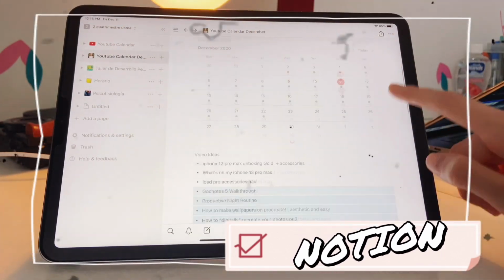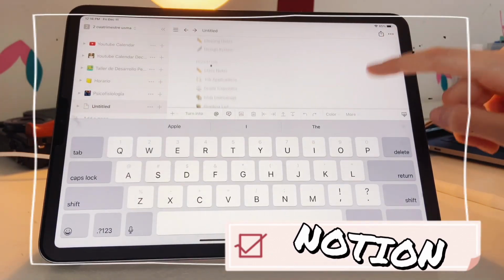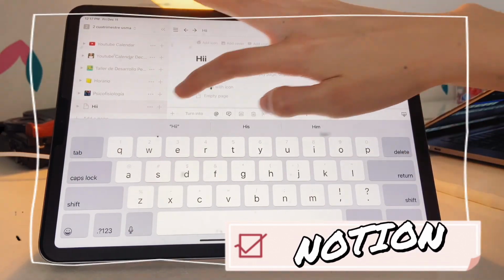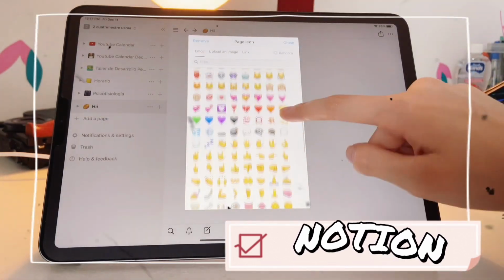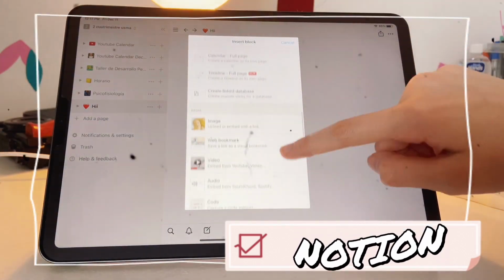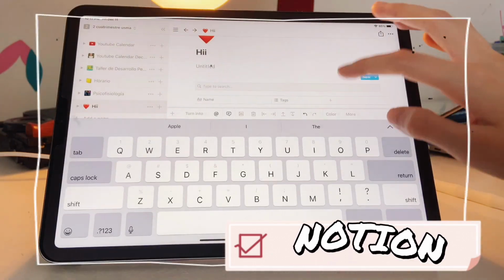You can basically create pages or notebooks. For example, you can put a table, a timeline, a calendar, a list of things, a gallery of photos. You can insert PDF files, images, videos. As I said, this is an app that you can use for literally everything, and I do use it every single day. So the next app that I'm going to talk about is iMovie.